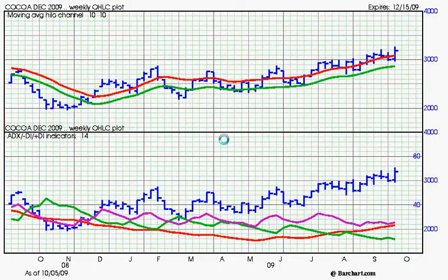Hi, Jim Robinson, ProfitTrading.com. We're going to take a look at some weekly charts. This is December Cocoa Weekly with the 10-10 high-low bands, and this is the 14-week directional movement indicator.